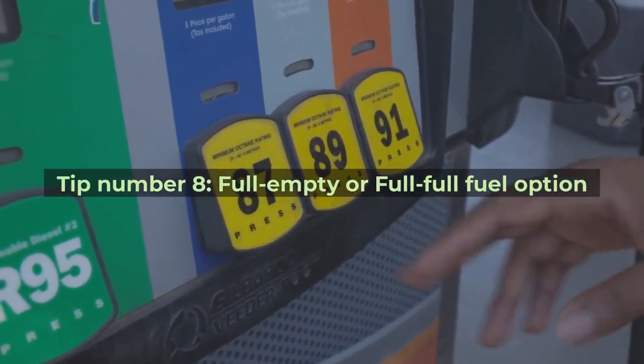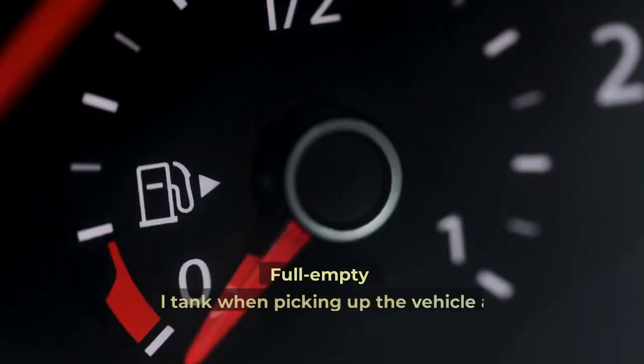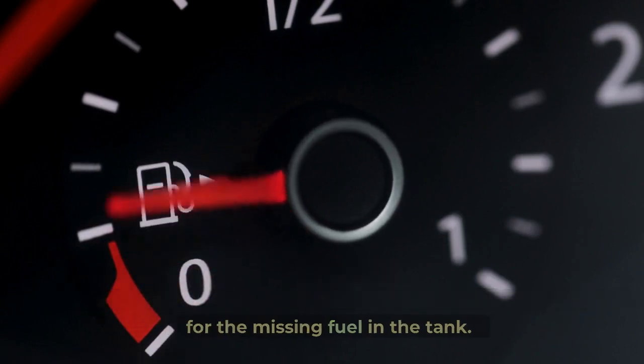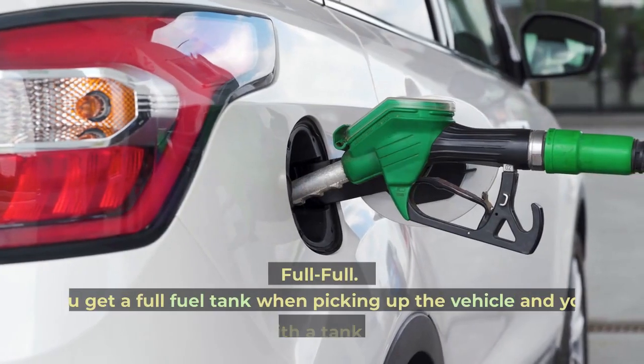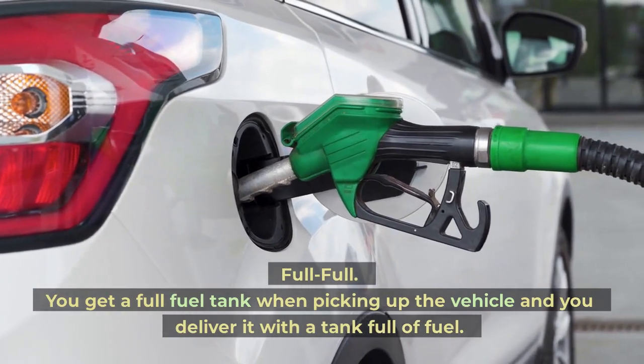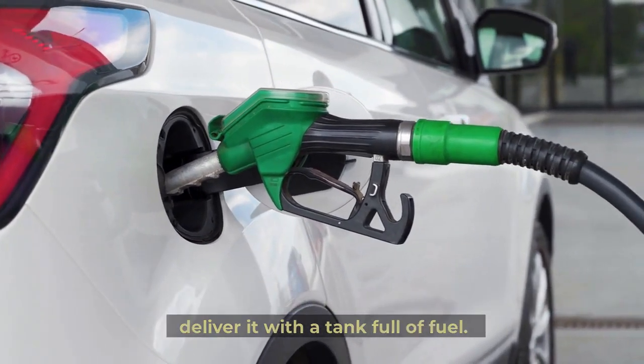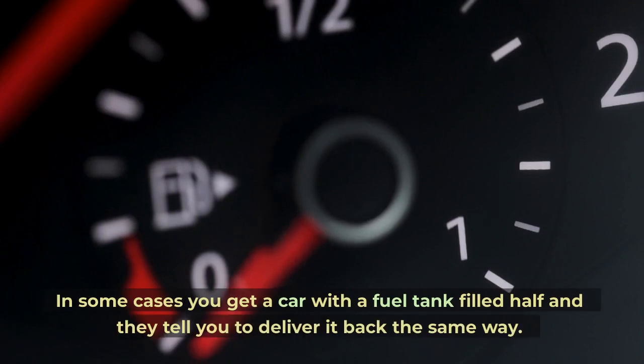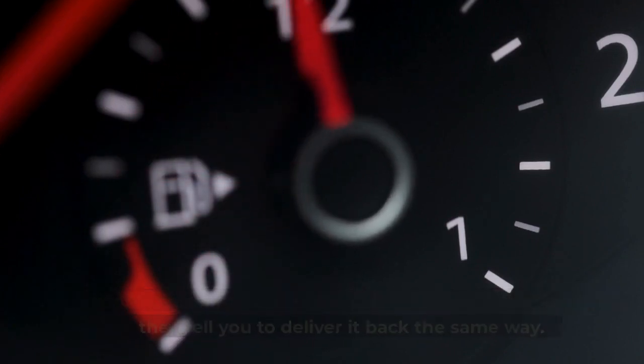Tip number 8. Full-to-empty or full-to-full fuel option. Full-to-empty: you get a full tank when picking up the vehicle and you pay for the missing fuel in the tank. Full-to-full: you get a full fuel tank when picking up the vehicle and you deliver it with a tank full of fuel. In some cases you get a car with a fuel tank filled halfway and they tell you to deliver it back the same way.